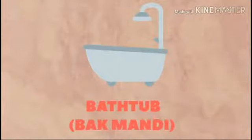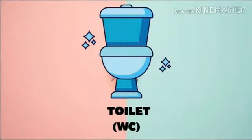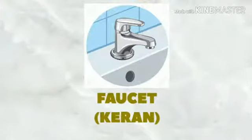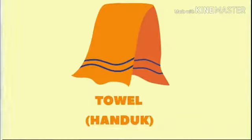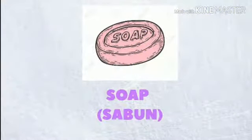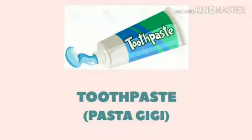Bathtub, bak mandi. Shower, pancuran. Toilet, WC. Mirror, cermin. Sink, wastafel. Faucet, keran. Towel, handuk. Towel rack, rak handuk. Soap, sabun. Shampoo, sampo. Toothbrush, sikat gigi. Toothpaste, pasta gigi.